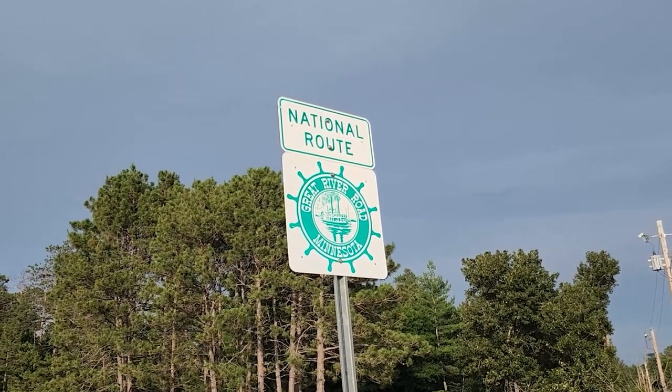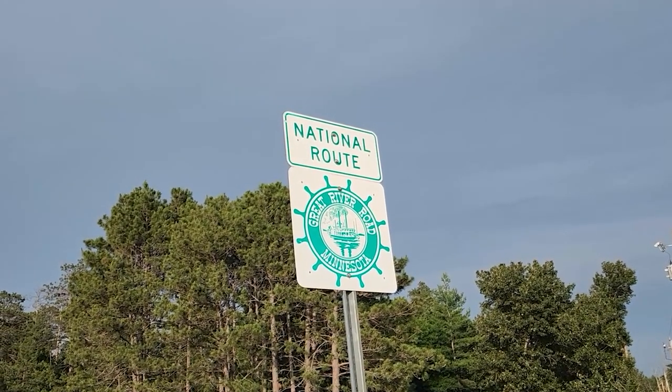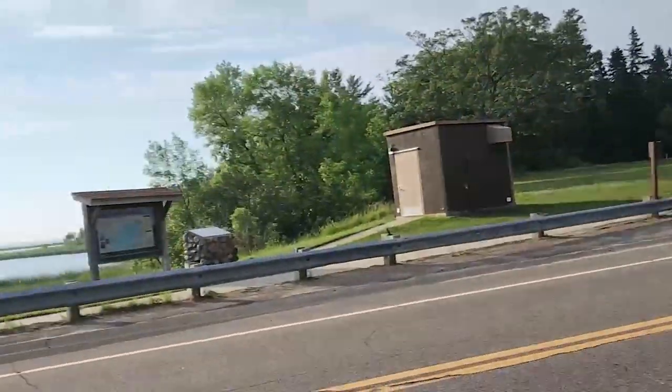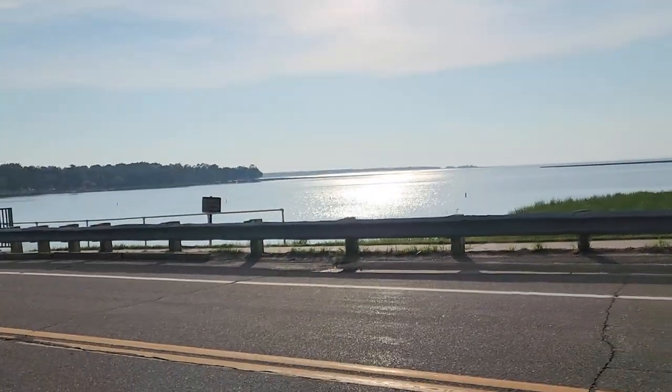We haven't seen that very much. The National Great River Road from Minnesota. We're getting our fill of it on this trip. Look at that lake. Gorgeous.